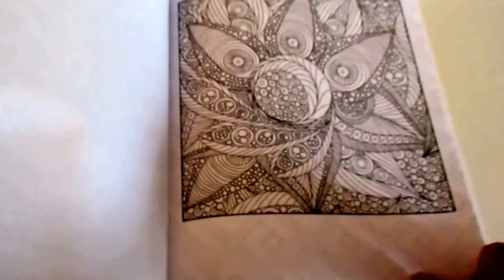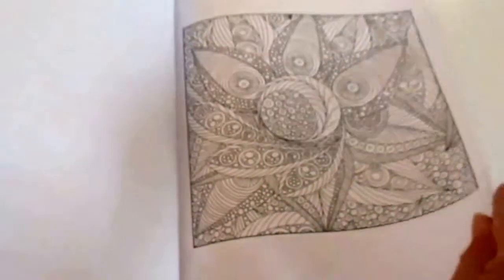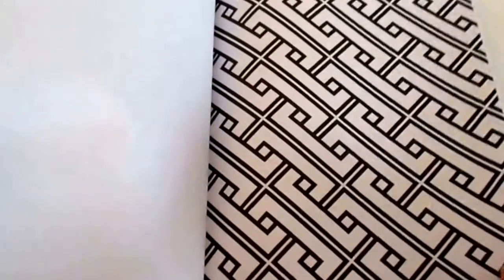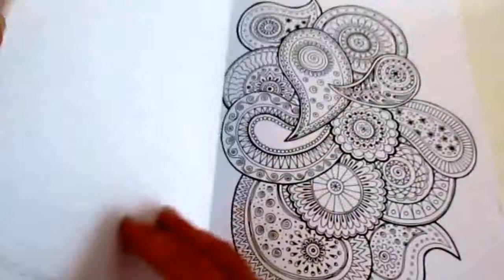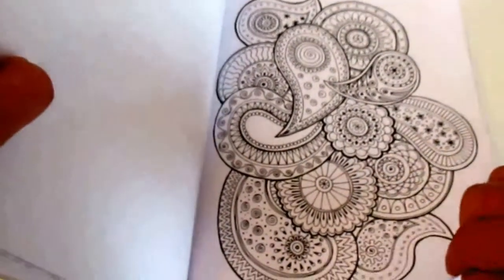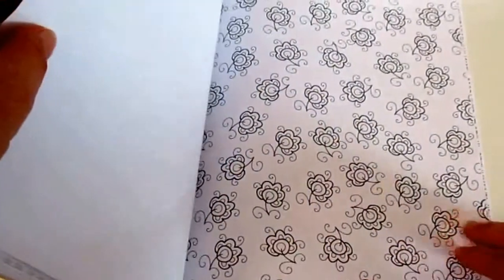Like these monthly magazine type products that are available now in most countries, there's a large variety to appeal to everybody. So sit back and relax, have a look at the review, and see if Creative Colour is something that you would like to have in your colouring stash.